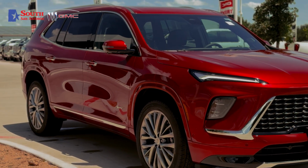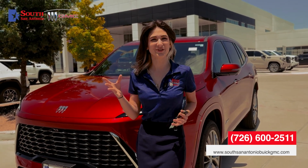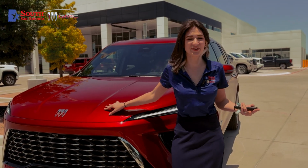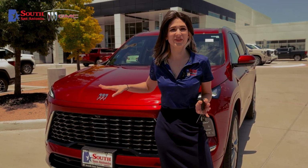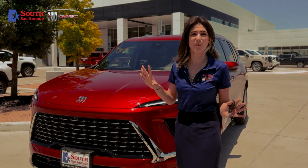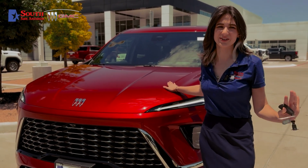Now, the Enclave is definitely the flagship vehicle in Buick's lineup, but you might think of it traditionally as kind of a grandma car, more of a minivan than a true SUV. But it got a complete revamp this last year with a new design and all new features. So we're super excited to show you what Buick has done with it. It's a lot more modern, a lot more boxy, and has a ton of awesome technology on the inside.